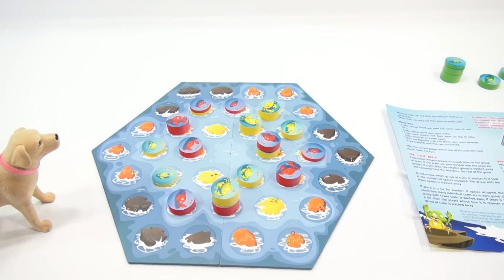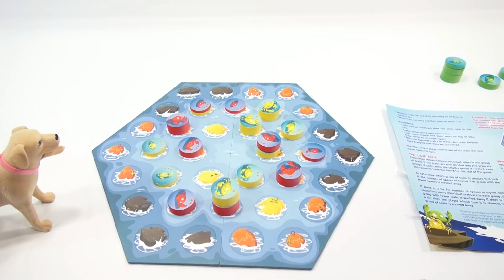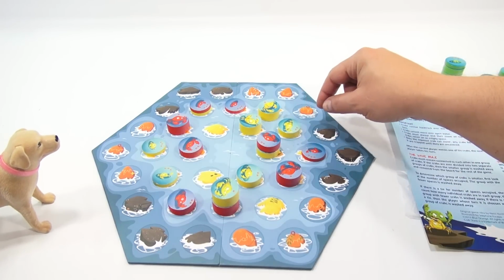All right, let me think about this. Oh, you actually think about your moves? And it says only the topmost crab can move. Any crabs beneath it are trapped until they are uncovered. So you can move one that's already on top of another one. Now I get it. So I am old Yeller, huh? Yellow, yellow, yellow.